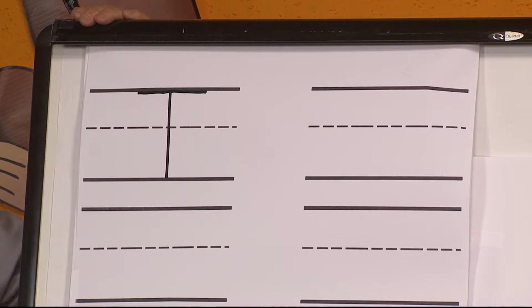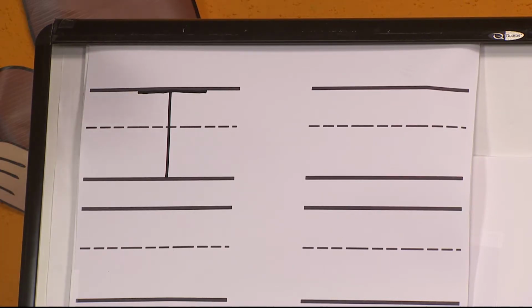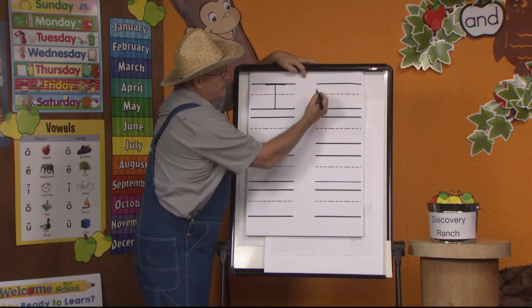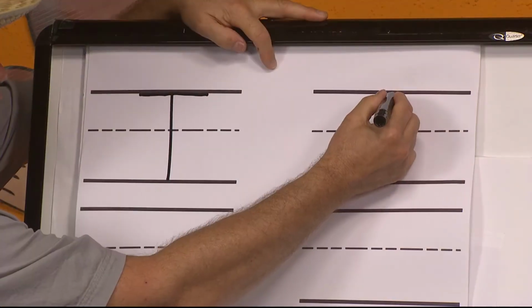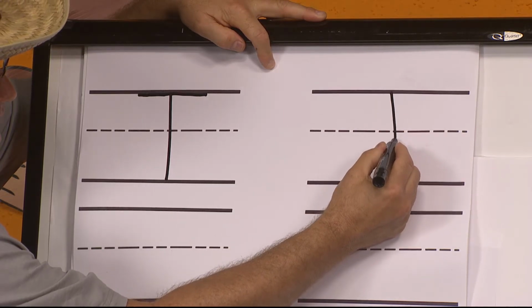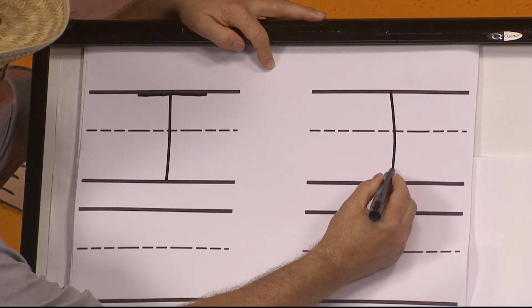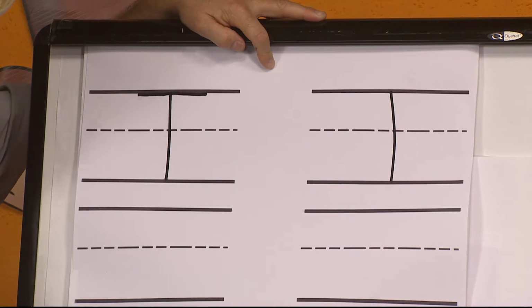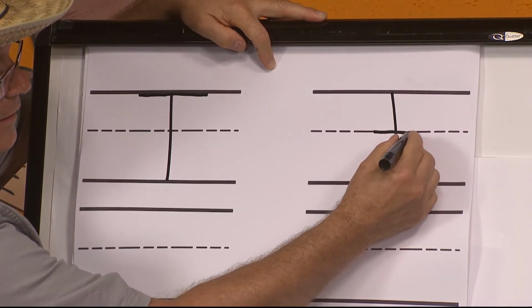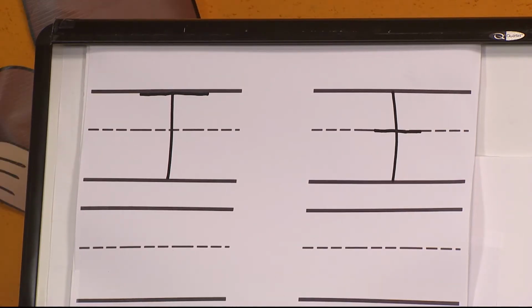Let's do the lowercase t. The lowercase t is pretty cool because it's kind of the same, kind of. I'm going to start at the very top, and I'm going to go all the way down just like the uppercase T. Do you see that? And then I'm going to put a cross right in the middle on that dotted line. There's my lowercase t.